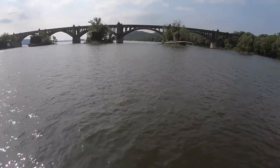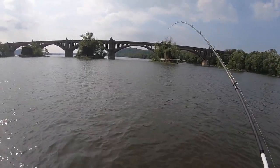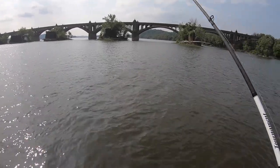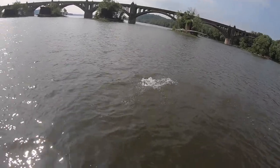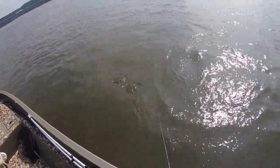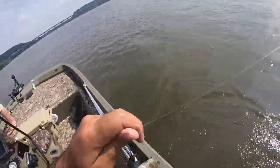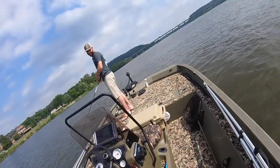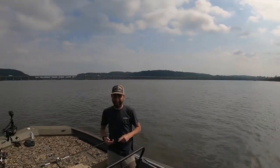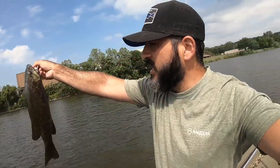Oh, oh, oh, it's dark. Stay on. I'm not ready. Oh! Oh! Oh my God! That is a monster! All right, guys, we got a 4-pounder right here. That's my PB. Look how beautiful he is.